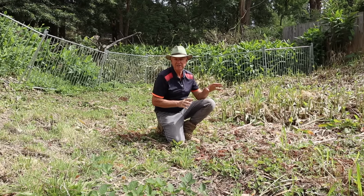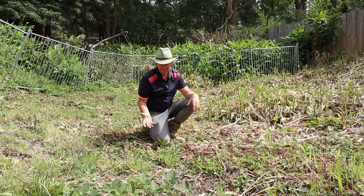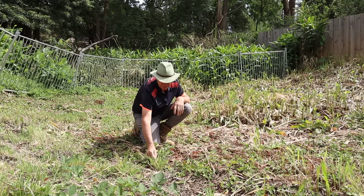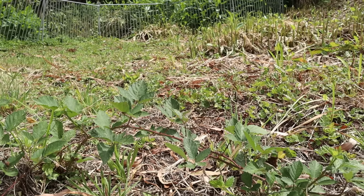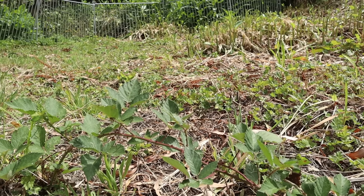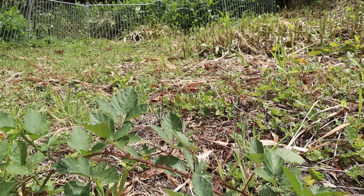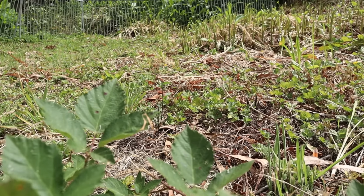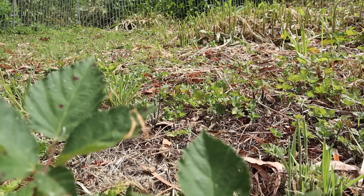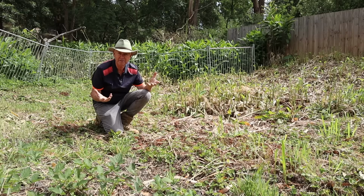So on the outskirts of this site, let's have a look at what's coming up. We've certainly got things like Yorkshire fog, buttercup or ranunculus, which is allelopathic. We've got nightshade coming up. We've got blackberries, we've got drain sedge, all these problematic weeds. We've got bulbs coming up as well. So all of this stuff is now coming up. Even though it's been brush cut, we're almost doing them a favour.